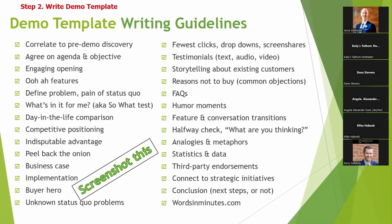Wordsinminutes.com. What's that? Oh, yeah, great catch, because we're talking about delivering demos efficiently, time-wise. That's a great site that's kind of self-explanatory, but just throw your word count in there and it'll tell you how long it'll take to deliver the demo. And if you put the word count in and you come out with 45 minutes, well, go back to the drawing board. See if you can get your demo to 30 minutes. You should be able to. There's really no reason you can't get a demo to 30 minutes.